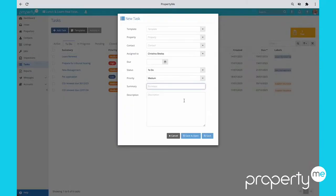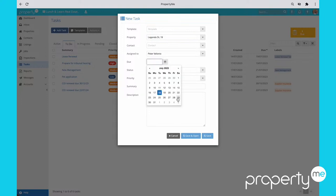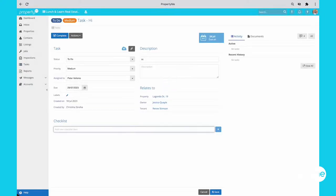You can also add, without a template, checklists on the fly as well. So if you've got a process that's not really cookie cutter, like insurance or something like that, where there's a lot of moving pieces and it's not always step one, step two, step three, you can just add a task without choosing a template. I'll just whip one up quickly and then create the list of items that you need to action. So if I open this one here, I can just create my checklist on the fly.